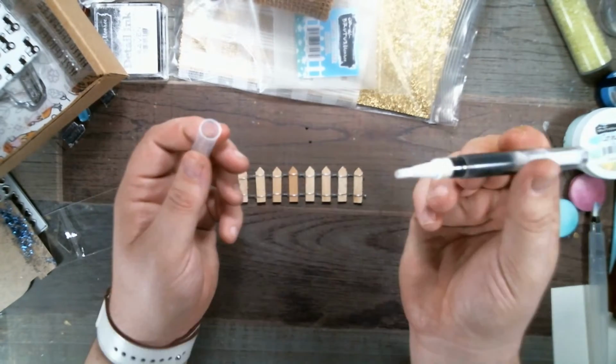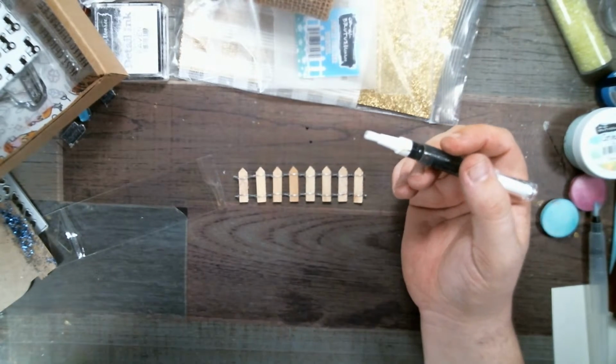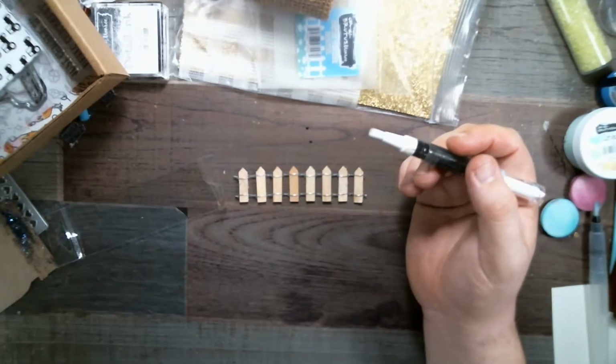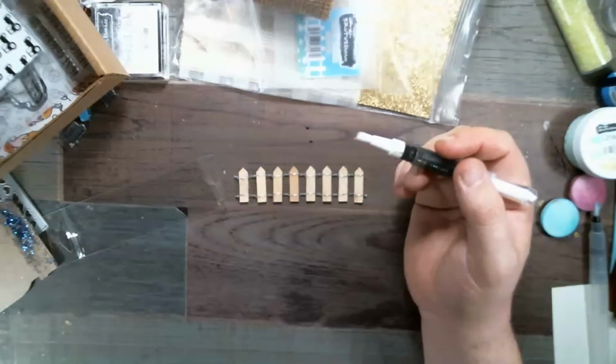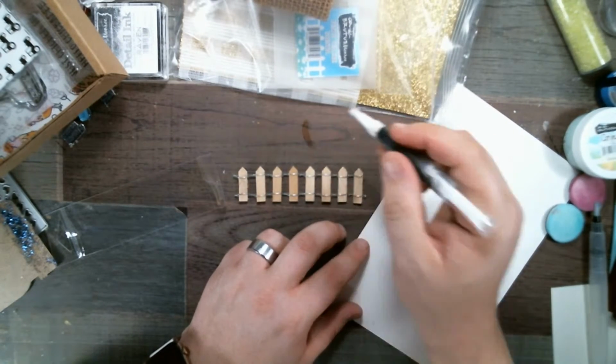It does have the brush on the end of it. Oh, and I just shot liquid out of it because I was shaking it up. You don't want to shake yours up. Just as a heads up, don't shake it up. Let me grab the paper here. Let me scoop up that right there.